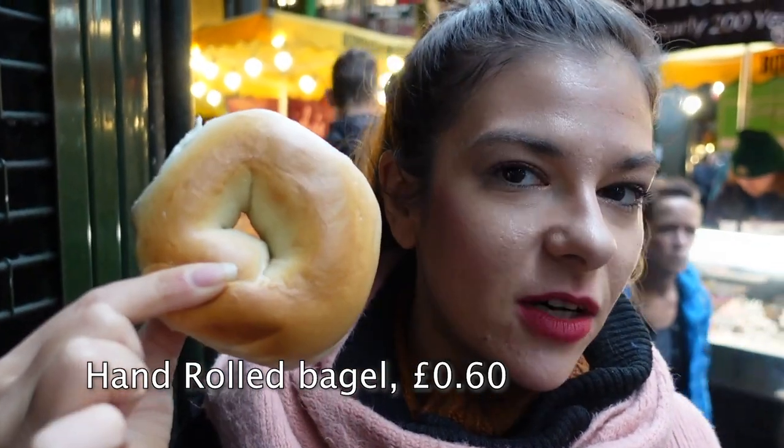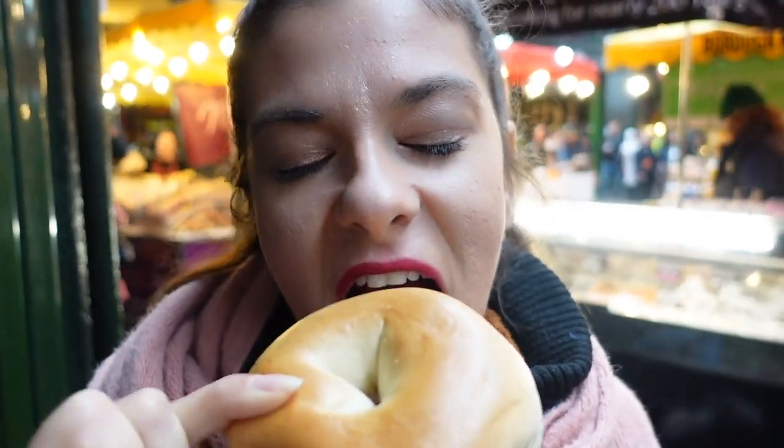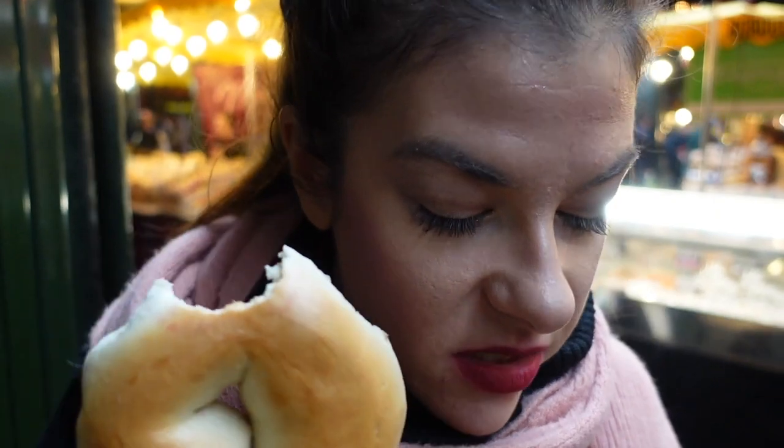Delicious bagel. It's plain, but we kind of like plain. Yeah, we start with simple things. It's really good. It definitely needs something, just any filling, but it's delicious. I think I'm gonna keep this.